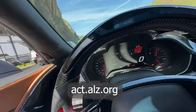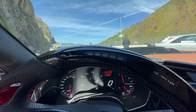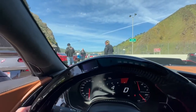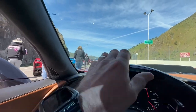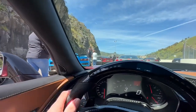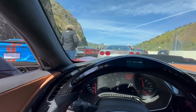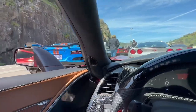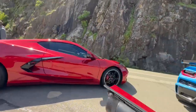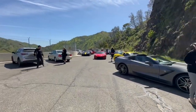Okay, guys, here we go. We're gonna move forward here just a little bit. We're just all trying to squeeze in. All right, so now I think we're good. I'll shut that off. We'll get back out here. I'll swing back around here a little bit, this way we can get some more of these cars in.